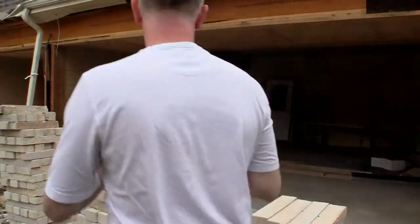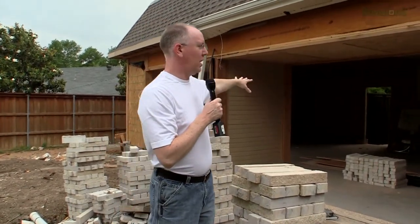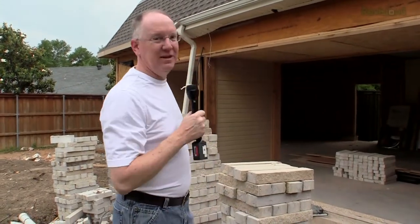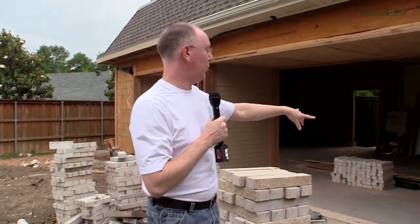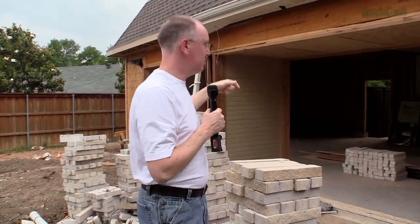What we're doing is you can see there's a new opening for a big, big garage door. This is an 8-foot high garage door that's like 18 feet wide. So that's going to be a big double door. And then beside it is another single door. This is going to be about a 3.5-car garage opening.